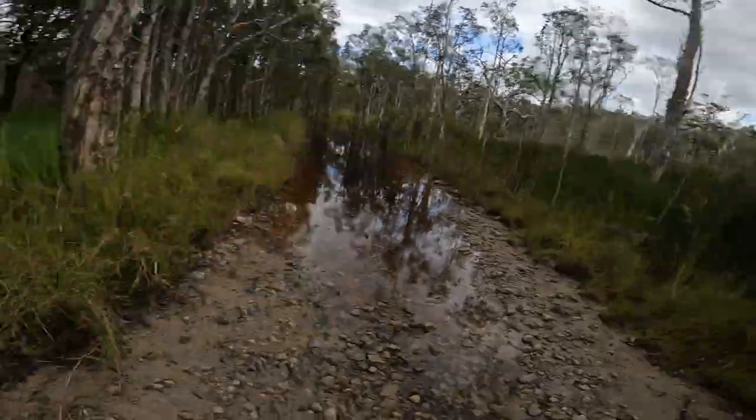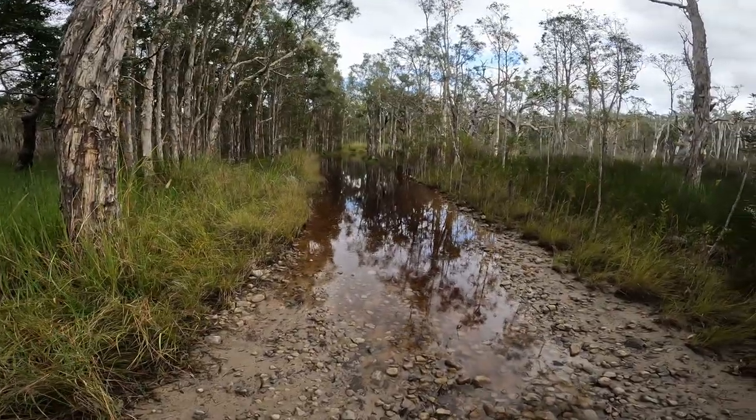So I'm on the way to the spot. I came across this one. It's the track. It's got some water because it's been raining in a while. It shouldn't be too hard or too deep, but I might as well check it. So always walk it. It's pretty shallow, hard bottom. Should be right. I just crossed it.